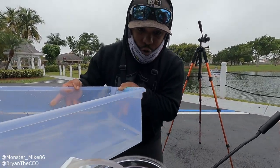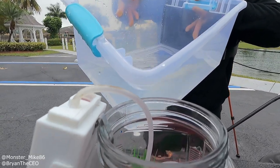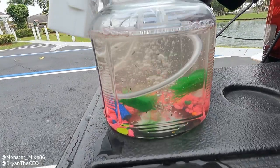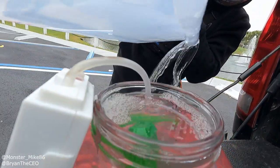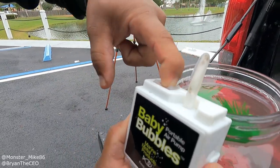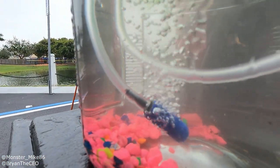Step eight, guys, there's steps to this. If you follow the directions, you might have the best aquarium like me. Step number eight, add the agua. Tell me when to stop, Brian. Tell me when to stop. All right. All right, guys, good. If you press this button right here, what happens, Brian? Baby bubbles.